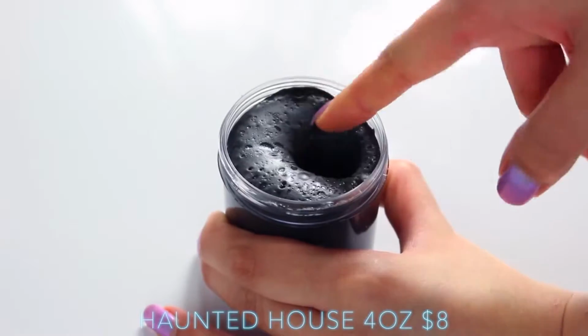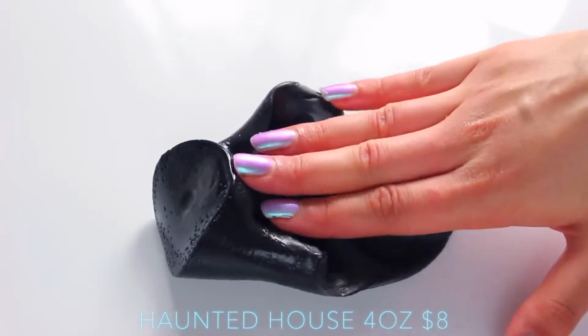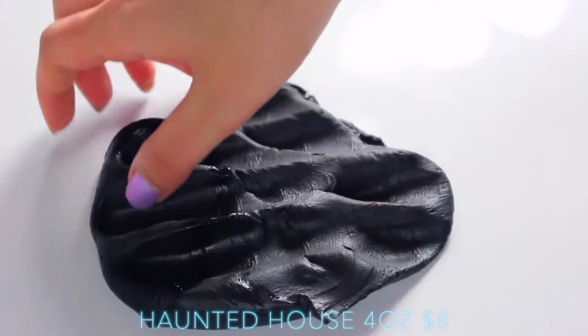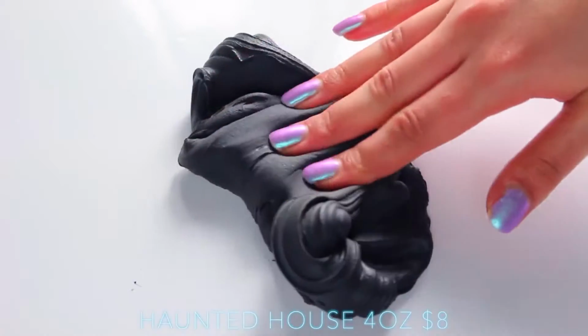This one has a scent like no other. I really hope that she brings back another slime with this scent because it was just amazing. And as you can see, the slime is also pitch black, which I just loved. It didn't get on your hands at all, and it was really creamy.